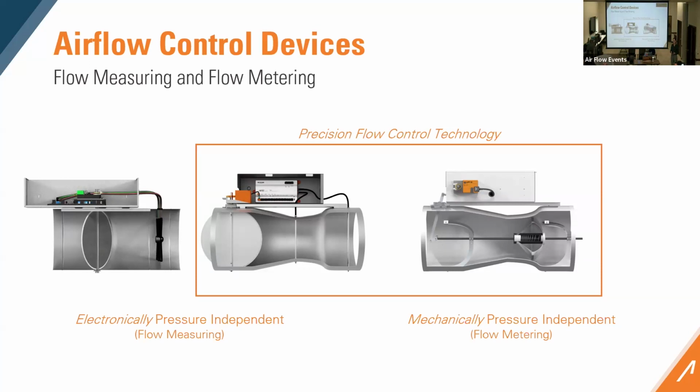And this is actually, like in design, it sometimes sounds like a negative, it'll be higher pressure drop, but that higher pressure drop is actually what allows us to have that higher accuracy and higher turn down, because that larger pressure reading that we're able to get from that larger pressure drop gives us that accuracy and turn down.